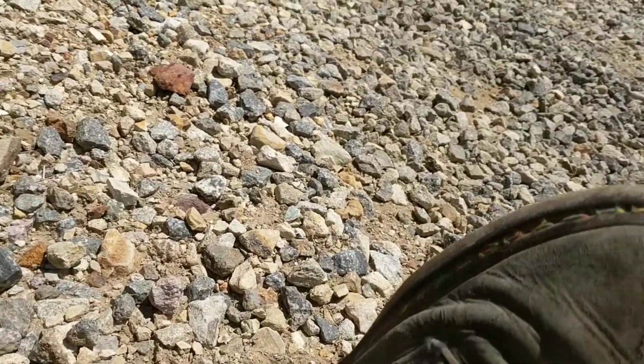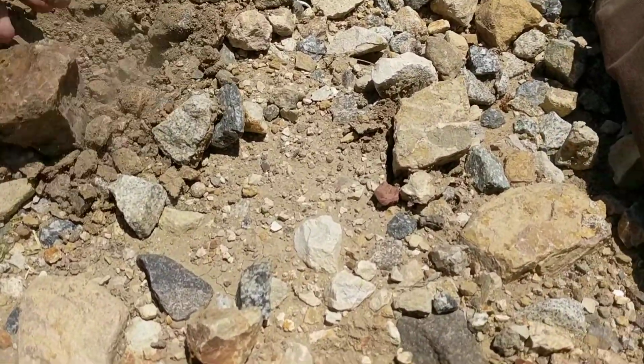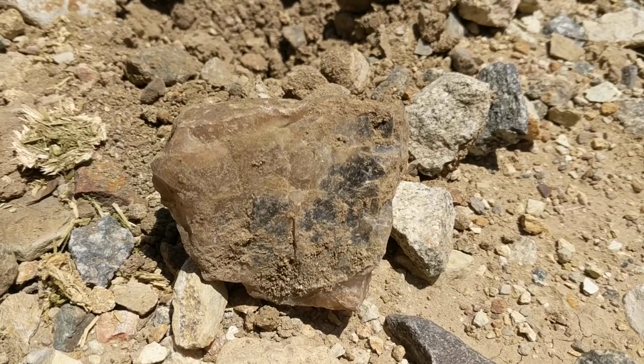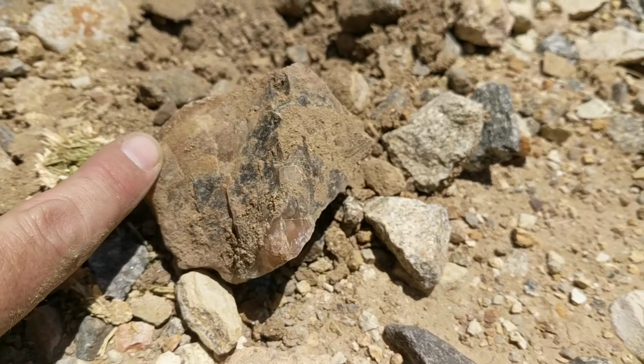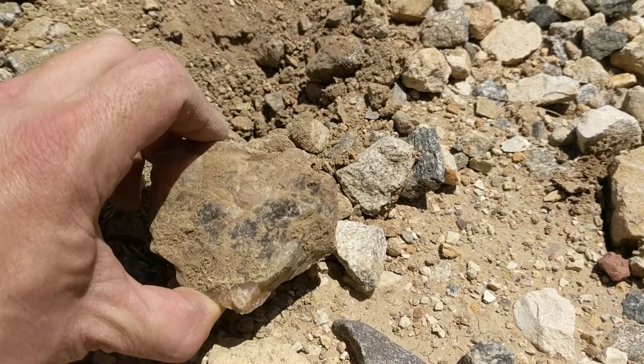Let's put my boot on it. I can peel it like that. Nice. Yeah, a real significant large piece of black agate. Kind of blends in some more clear up here. Definitely larger though. Sweet.